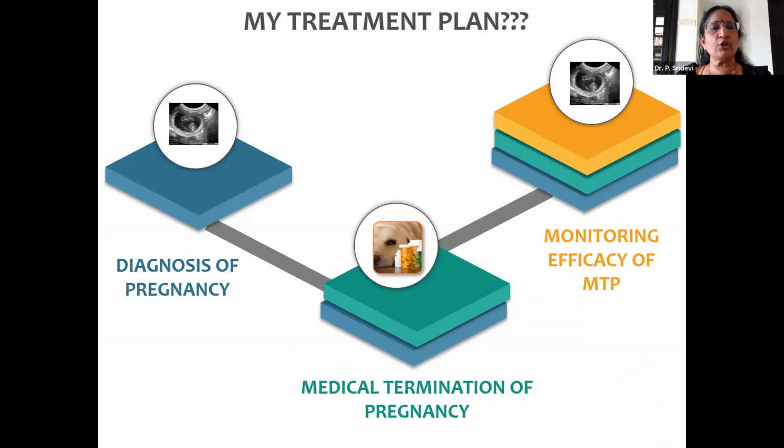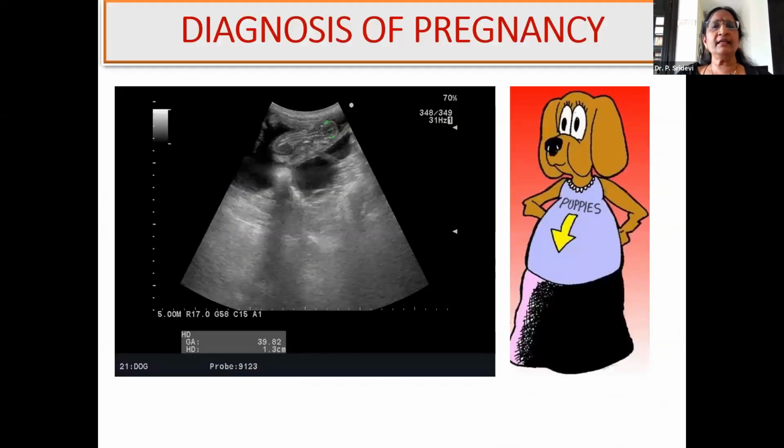Okay, so my choice of protocol depends upon what protocol I'm going to choose. That's also important. And as I'm going to terminate a pregnancy, I'm also going to monitor the efficacy of the medical termination. So the first thing is my diagnosis of pregnancy. Remember, I'm asking the owner to come at 30 days for an ultrasound to check for pregnancy. Imagine that you don't have an ultrasound with you at all.